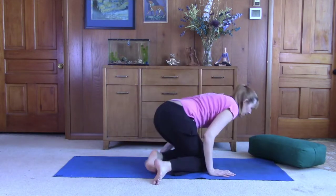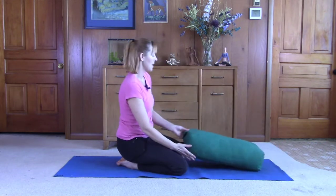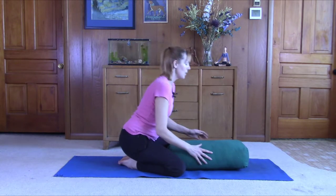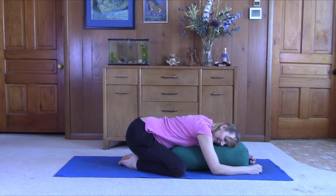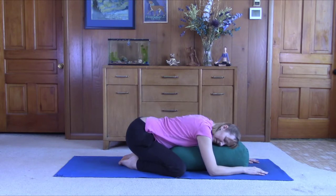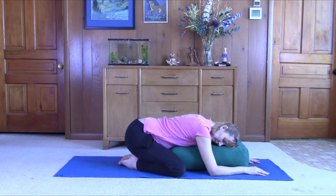And then when you're ready, just bring your knees under you, bring your big toes together. You can grab your bolster and use it as a prop and just go to child's pose, folding forward over that bolster, resting your arms on the ground, turning your head to the side, letting your hips sit on your heels. Just inhaling through the nose and exhaling through the nose.